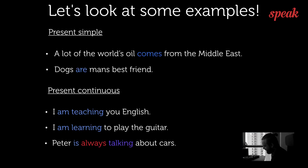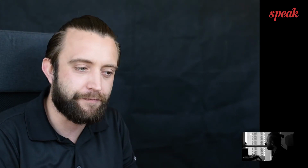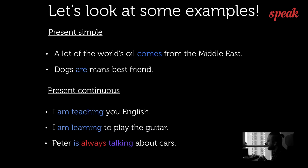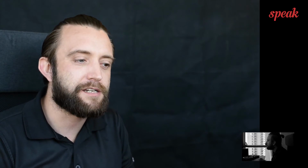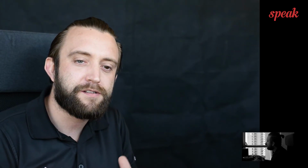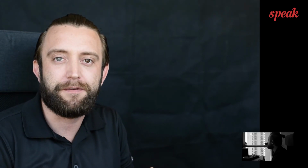As you can see, I have put always in red here. Always is telling us that this action is happening again and again. Sometimes when we use always with the present continuous, like in this example, it can have a negative meaning. So if I say Peter is always talking about cars, depending on the context, this might mean that I am annoyed. I do not like it when he talks about cars. It's something which, because he does it all the time, it annoys me.